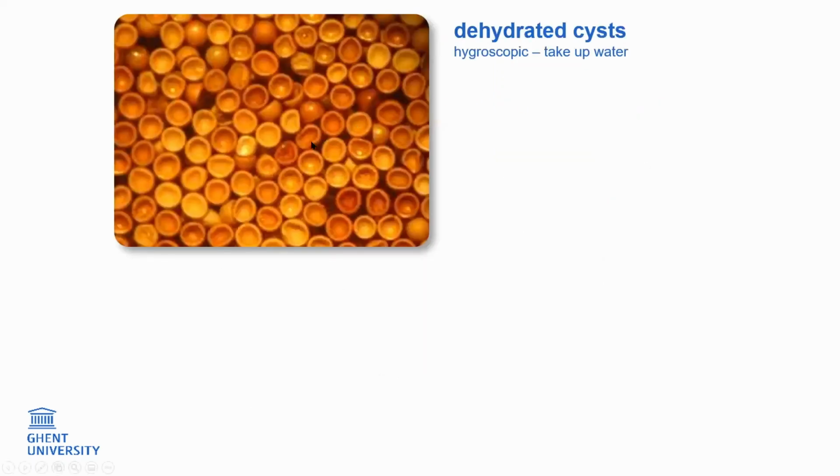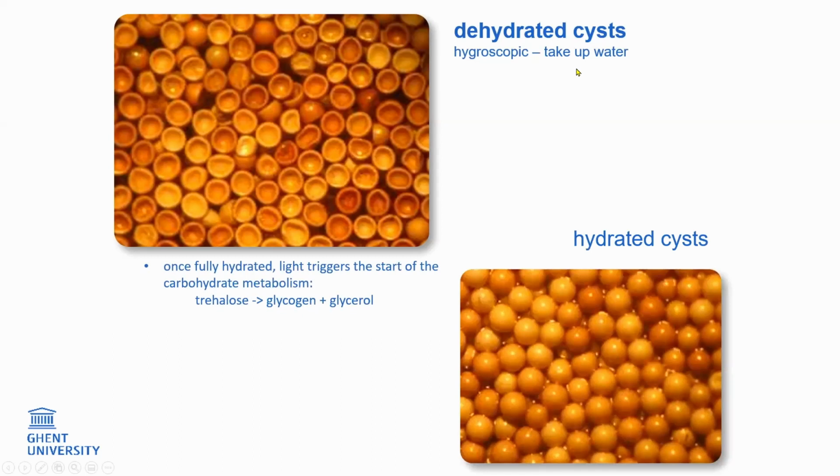When they are dry, it's like a flat football. You let them hydrate in seawater. And once fully hydrated and they become spherical, a light trigger is essential in order to start the carbohydrate metabolism. The carbohydrate metabolism is, in fact, a decomposition of the trehalose into glycogen as an energy source, and glycerol. And glycerol, as you might know, is a very hygroscopic product. So the more glycerol is produced, the more water will be absorbed.